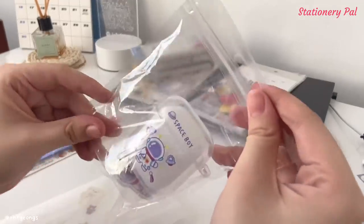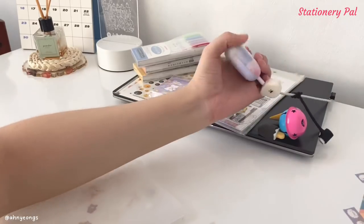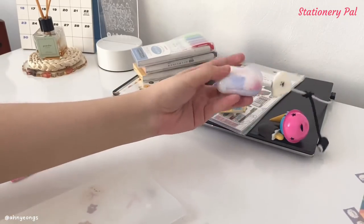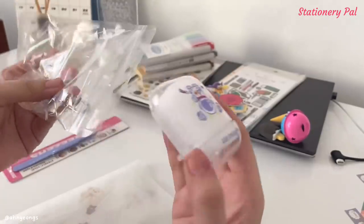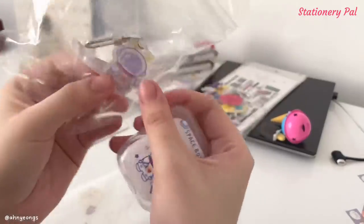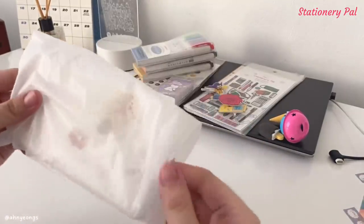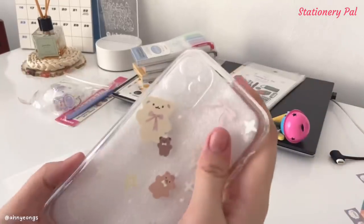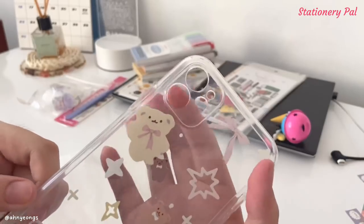Then I got this new AirPods case. Currently using this AirPods case. And this is just a clear one with a Space Boy design and a Space Boy keychain. I also got this new phone case for my phone. And what I like about this case is that it covers the camera part as well.